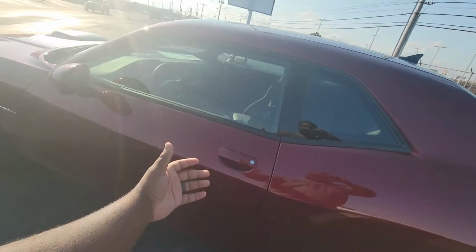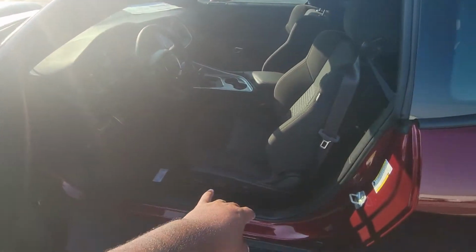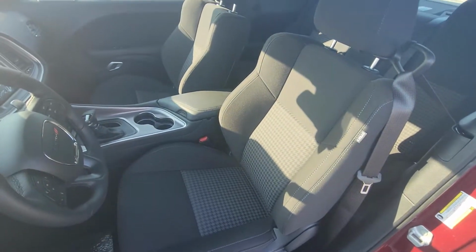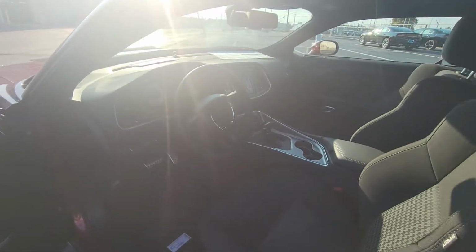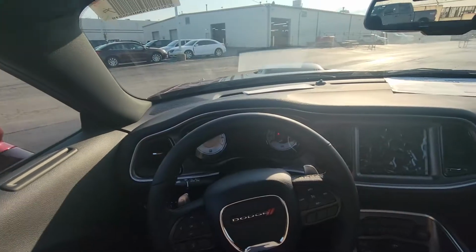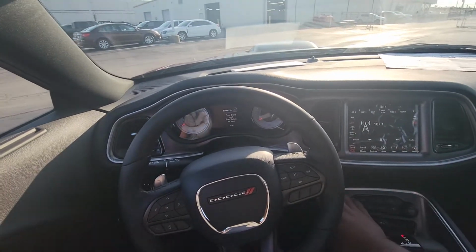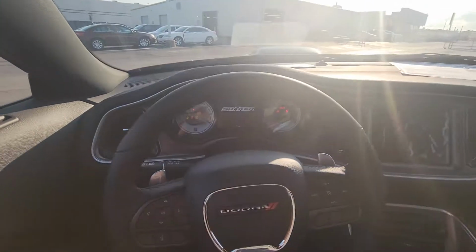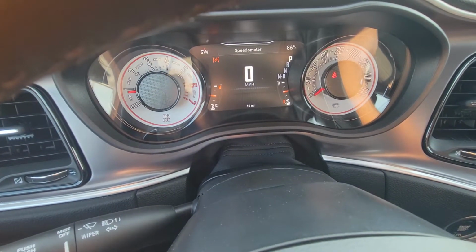Now, as we make our way here on the inside, let's check it out. Like I said, you do have the high clarity Alpine sound system with the subwoofer. Here's a good look at the interior. Let's go ahead and get this bad boy back started. There it is. As you can see, only got 10 miles on this vehicle. Brand spanking new.